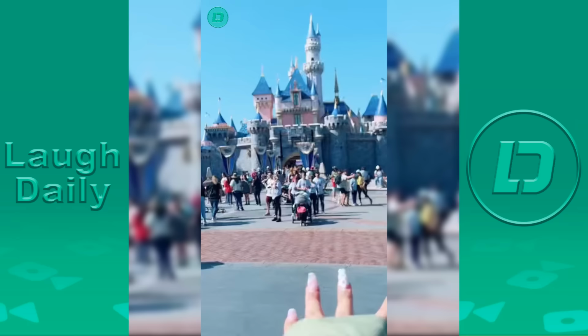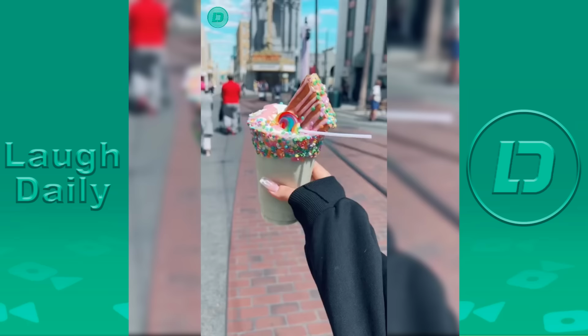I'm gonna try to be that girl at Disneyland. I also had to get a bubble maker because, yeah. Next, key drinks and snacks. This is the confetti cake shake.